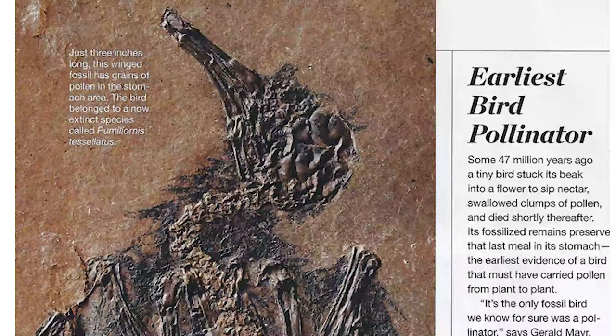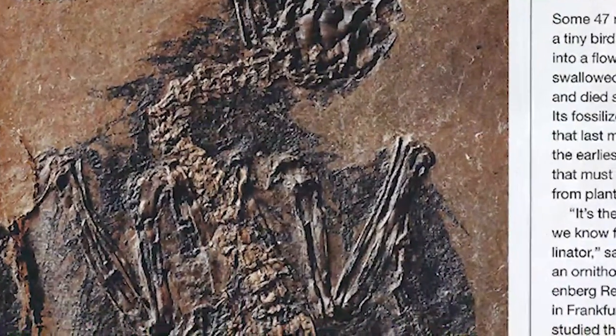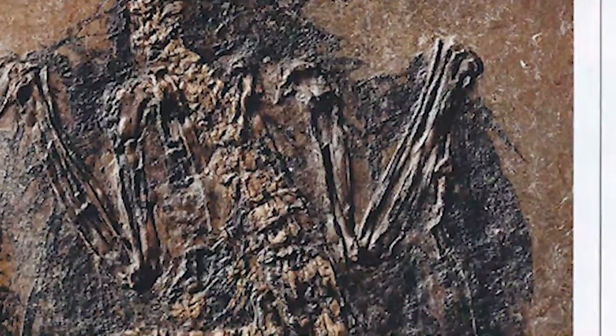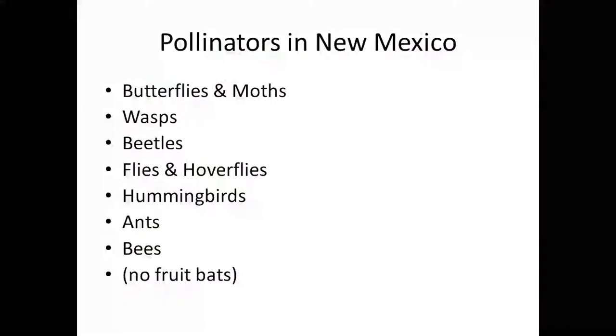This is also an interesting thing. 47 million years ago, this little bird ate some pollen and then died. Here's the pollen right there in that little bird. So they know where that was, and what the bird was, and that it was actually a pollinator, which is kind of cool, that they actually found this in the fossil remains.